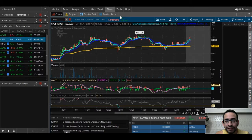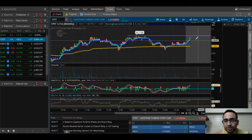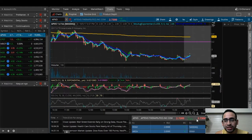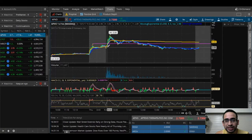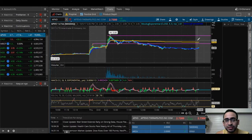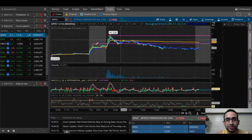CPST, highs of 1.06, as you guys can see right there. It's about 2 cents shy of breaking that. It has just shy of 5 million in volume, so keep an eye on this one, and it could break it. And APVO, this one was another one that was really good today, just like MNKD. Look at that spike to highs of 3.85. So again, you just want the break above the 3.85, and this one has 19 million, just shy of 20 million in volume.